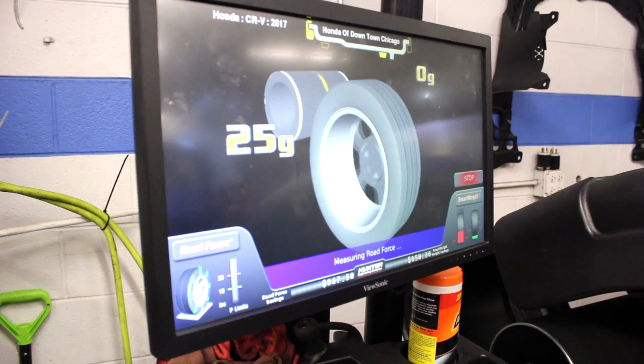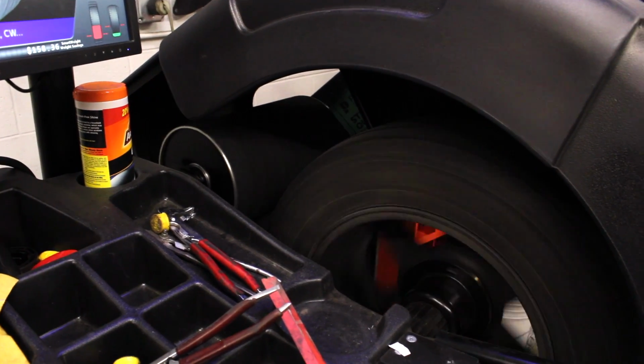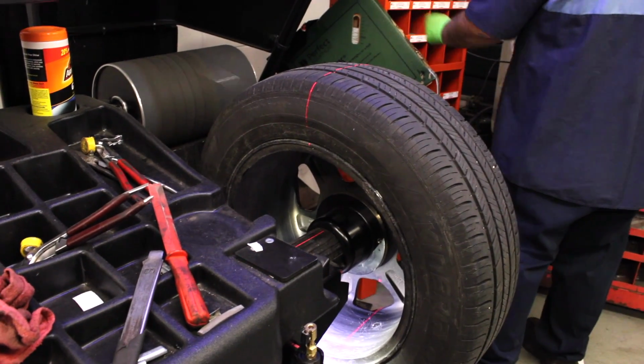Now, when you're doing the road force, if it does come off and it's off, you have to dismount the tire, put it on the actual tire machine itself that separates the bead of the tire, and then you have to adjust it to align it properly onto the actual rim itself. So it's a little bit more labor intense to do that. That's the proper way of doing it.